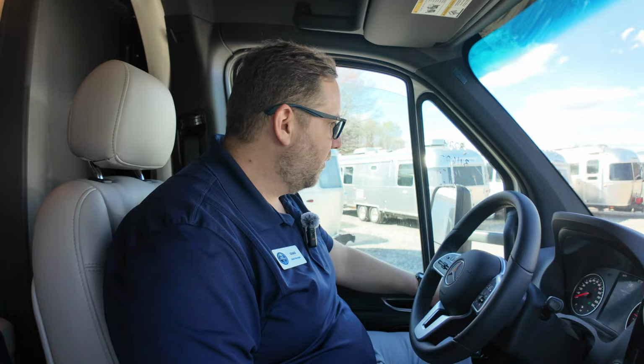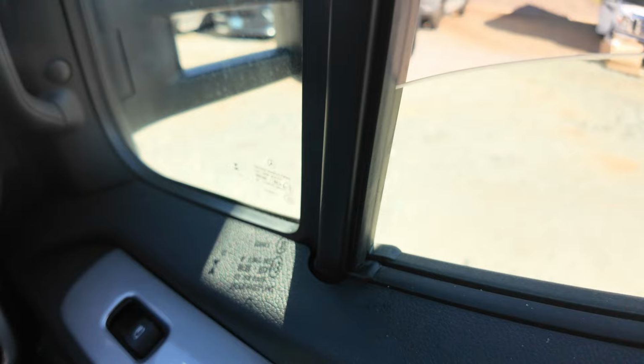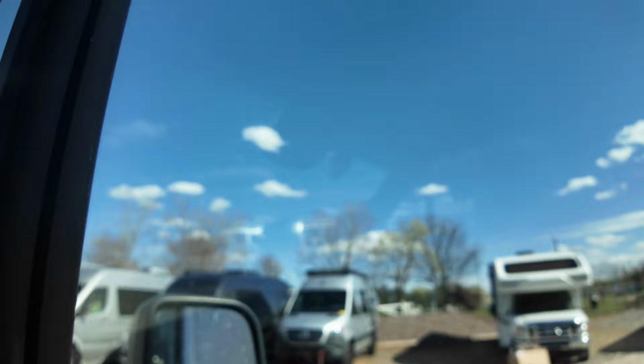Of course, we have power windows on both sides, and they're automatic windows as well. It's really nice. You can just pull the button and they'll go up. And the top mirrors are going to be powered mirrors. The bottoms are not. So you'll have to manually do those.